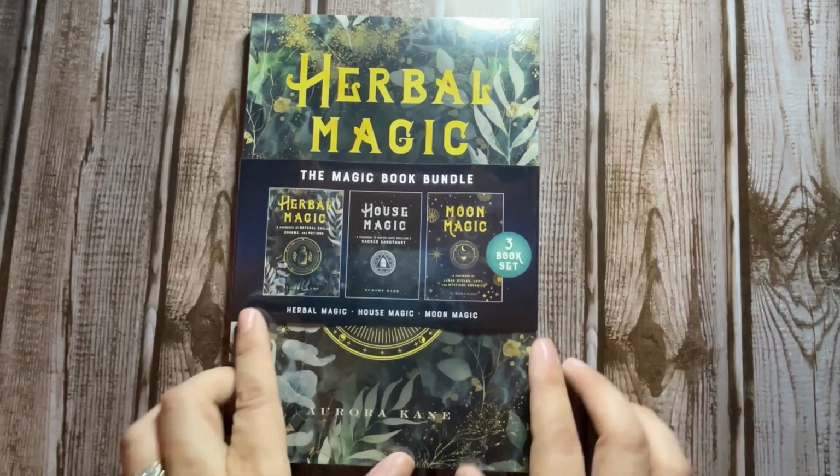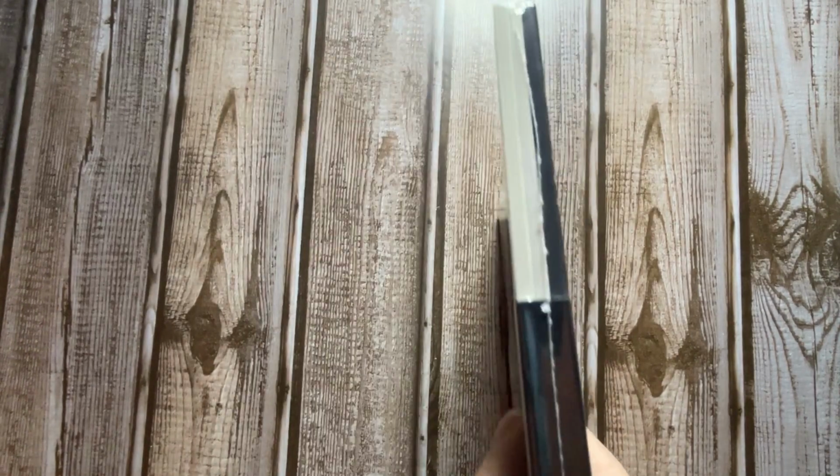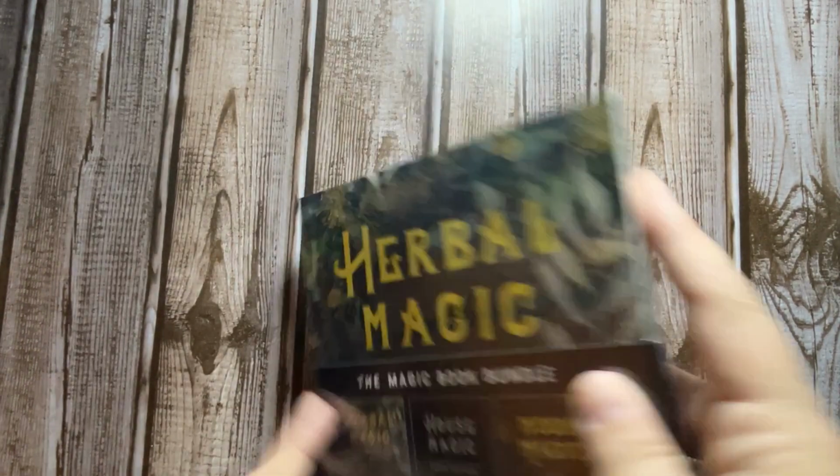The next thing I picked up was this Herbal Magic book bundle. And it's got 3 books. It's got Herbal Magic, House Magic, and Moon Magic. It's a 3-book set. They're not real big books, as you can tell.